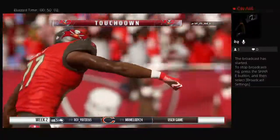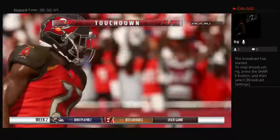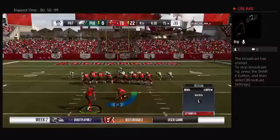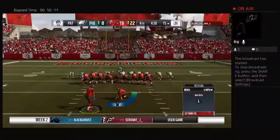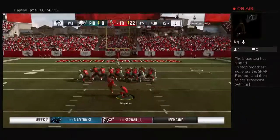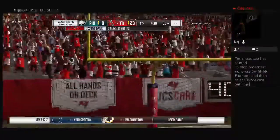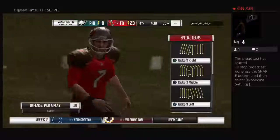Touchdown, Tampa Bay. Ronald Jones, a 5-yard touchdown run. And the interception by the Bucs D leads to a touchdown. Extra point up and good by Catanzaro. And that pushes the lead up to 23.